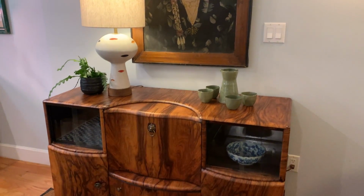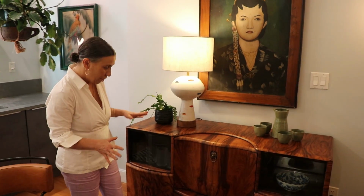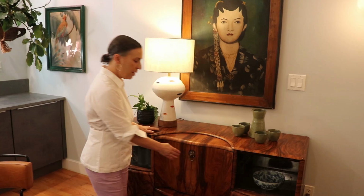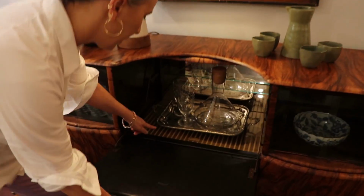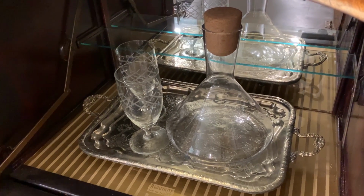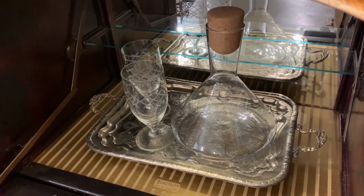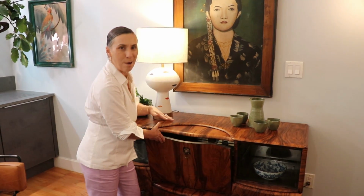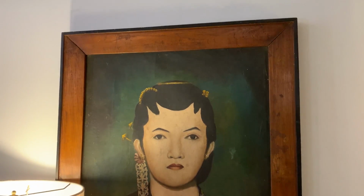I found it in the back, it was pretty beat up and dusty. I saw potential, so we changed the knobs, we had it refinished and cleaned up and shipped to me. I mean, look at all the original. I had to replace some of the glass, but the stripe gold is all original. I had to replace the mirror in the back, it was cracked. This is such a special bar. When I entertain, I set it up and people love it. It's a conversation piece. I love the curves.